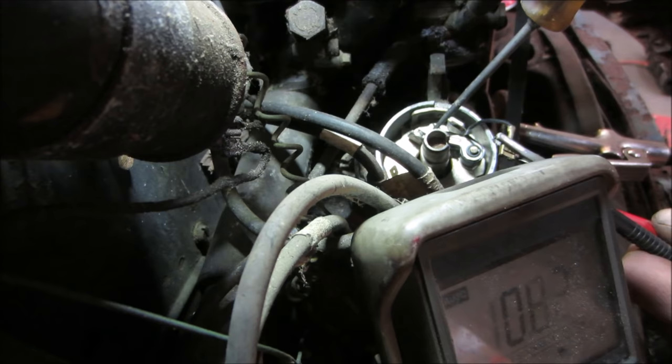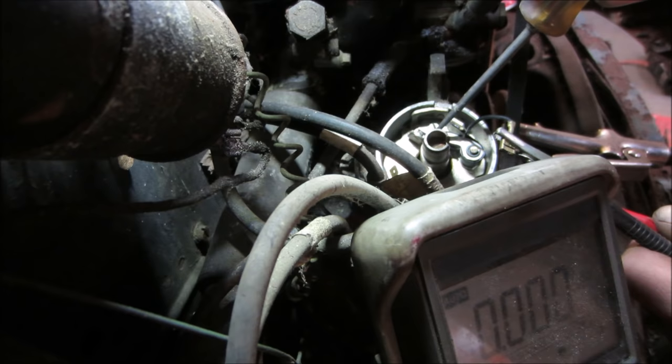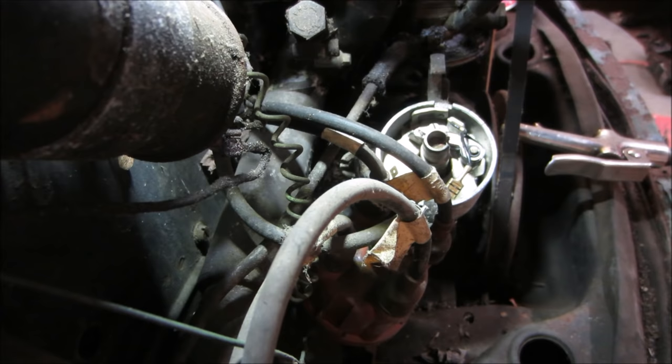You can tell this is a scripted show. So that's good. Points open and close. I say we just put it back together. Hope the coil's good and all that kind of stuff. We'll just give her a spin with some fuel on it. We'll see if it kicks off.